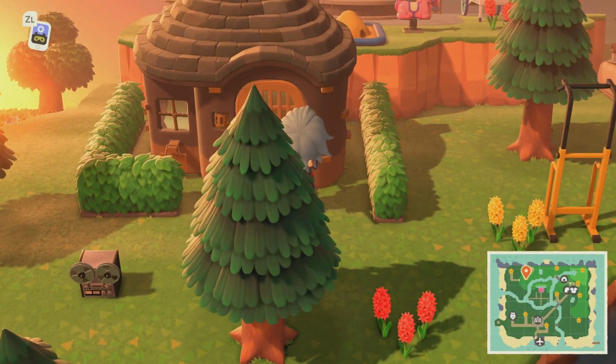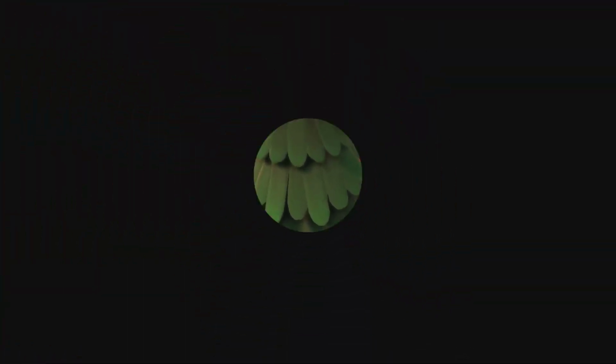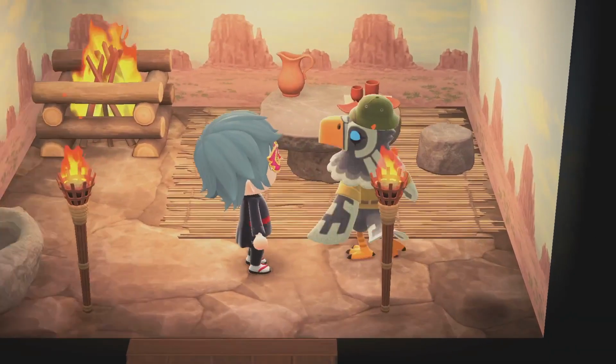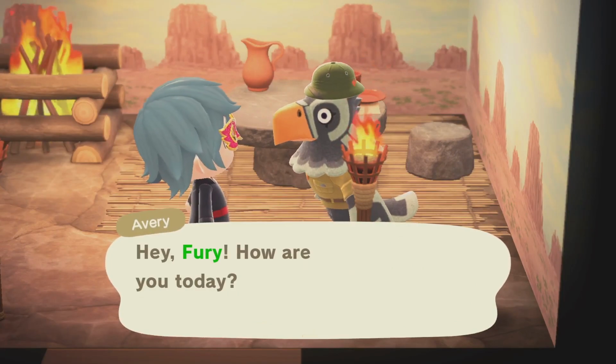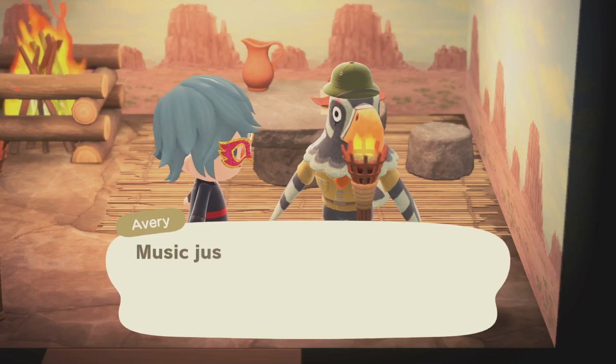Let's see if Avery's crafting anything since he's in his house. That is not the right color of that hat. I don't know why I had a second one in my inventory, and I'm kind of annoyed about that. I'm gonna have to fix that tomorrow, I guess.